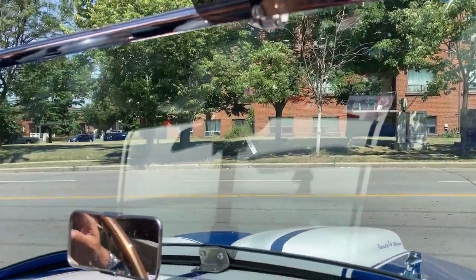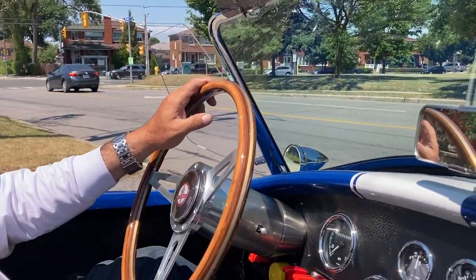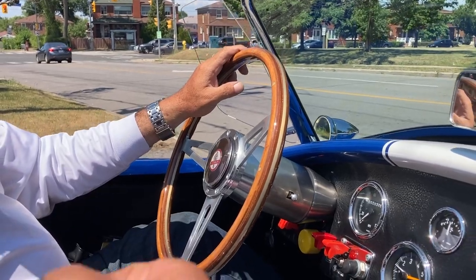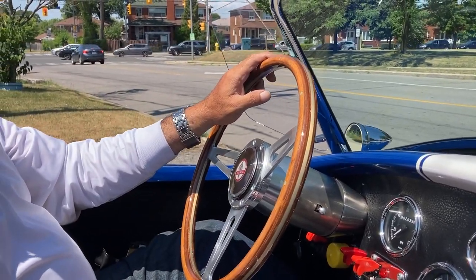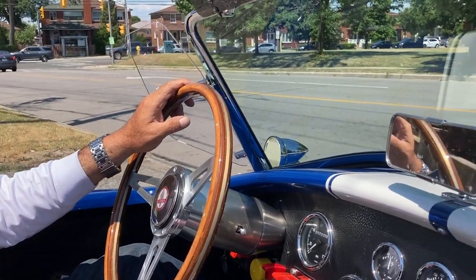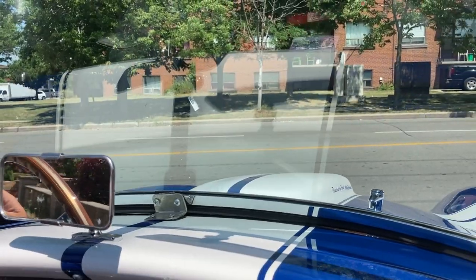Absolutely. You know what? The way I look at it, too, every time you sit behind, particularly a stick shift, you shift the gears, your focus is on just shifting gears. Believe me, you don't think of anything else. It's a relaxation for me. Absolutely. And it's a stress reliever. Yeah. Doctor's orders. He said you got to get a car and make yourself happy. So there you go.